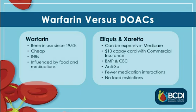With the direct oral anticoagulants, there aren't any food restrictions. We don't have to worry about the food. I mean, we don't say you can't eat it, but we just say you have to watch it and be consistent. The issues with Eliquis and Xarelto are that they can be expensive. Most commercial insurances, you can get a $10 copay card and it's just going to cost you $10 a month. But when people get to Medicare age currently, it can be a little more cost prohibitive.